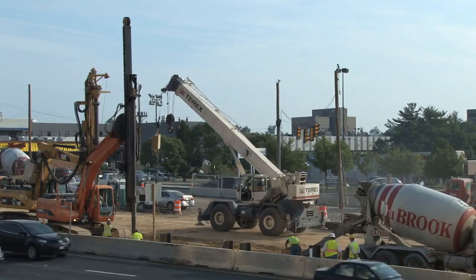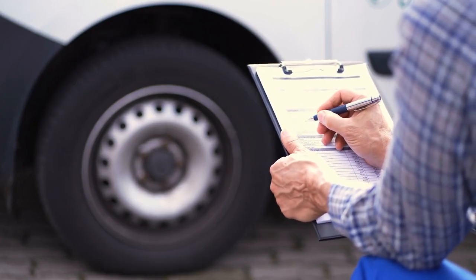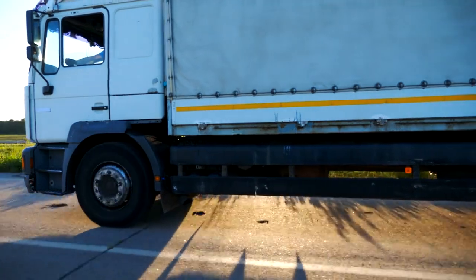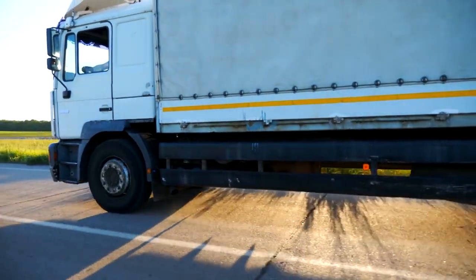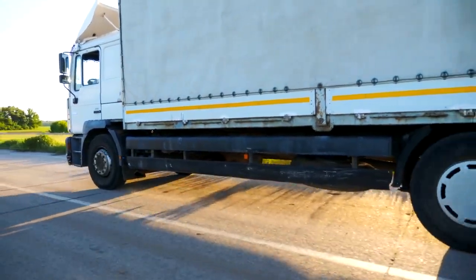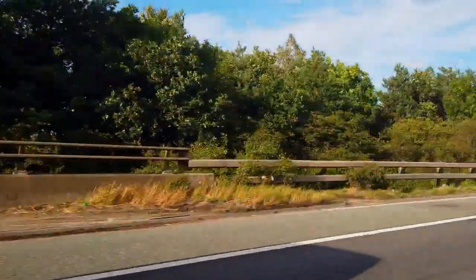Types of truck warranties. Truck warranties aren't one size fits all. They come in different forms to cover various truck components. Here are the most common types. Basic warranty, bumper to bumper, covers most parts of the truck, excluding wear and tear items like brakes or tires. It's comprehensive but limited to a certain time or mileage.